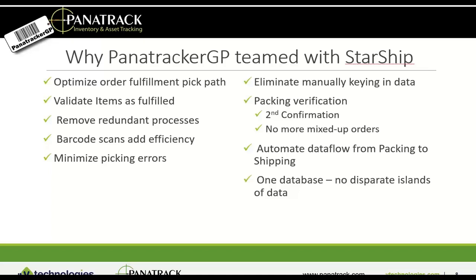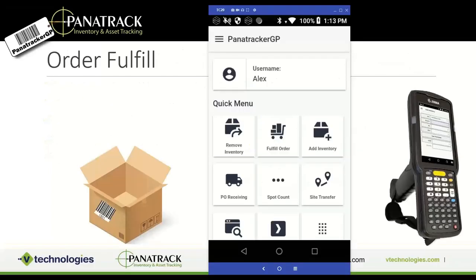Perfect. I'll go ahead and we're going to take a look at the Panatrack application in real time. So what we're seeing on the screen now is going to be a live view of my handheld scanner. Everything that we're capturing, that we're doing on the screen you're seeing, is happening in real time. This here is a Panatrack device. Of course, up top it shows us Panatrack for GP, the industry-leading inventory management app for Dynamics users. And then our username, Alex, that's me.